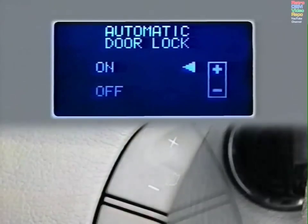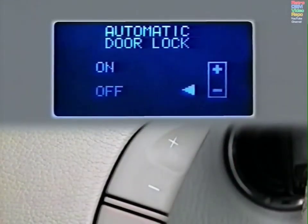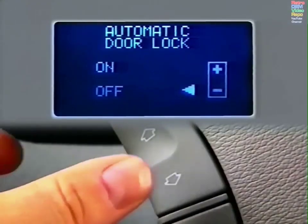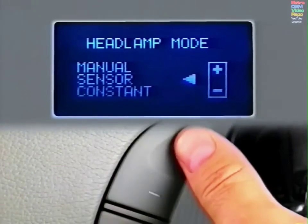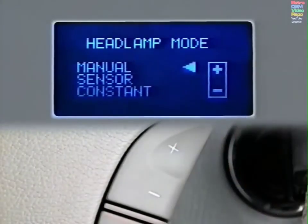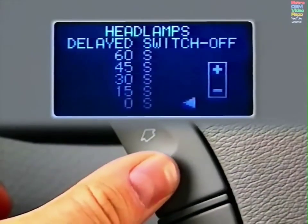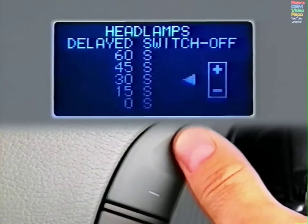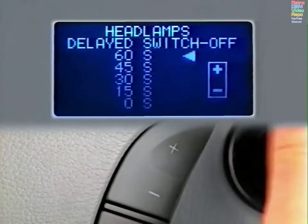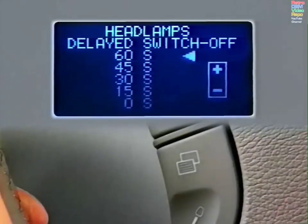Using the plus-minus rocker switch, you can now decide whether the doors should lock automatically during driving. In the same way, you can decide whether the driving lights should be switched on automatically or manually, how long the headlights should remain switched on after you leave the vehicle to make it easier for you to find your way in the dark, and much more. All this is described in detail in the user handbook.